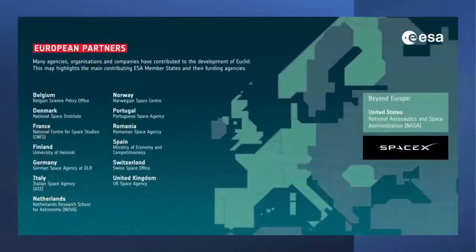So this is just a slide showing the number of countries involved in Europe. The list of countries there includes Germany, Italy, Spain, Portugal, and of course the United Kingdom. So we're providing quite a lot of the expertise for the mission. Beyond Europe, we have the United States. NASA is providing some of the detectors and instruments for the spacecraft, and of course SpaceX are providing the launch.